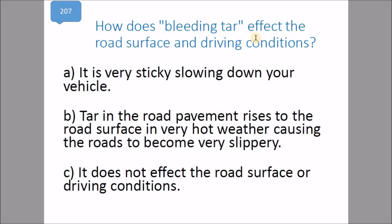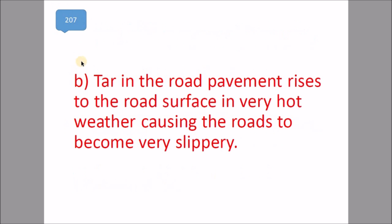How does bleeding tar affect the road surface and driving conditions? Tar in the road pavement rises to the road surface in very hot weather, causing the roads to become very slippery. That is correct. Tar in the road pavement rises to the road surface in very hot weather, causing roads to become very slippery.